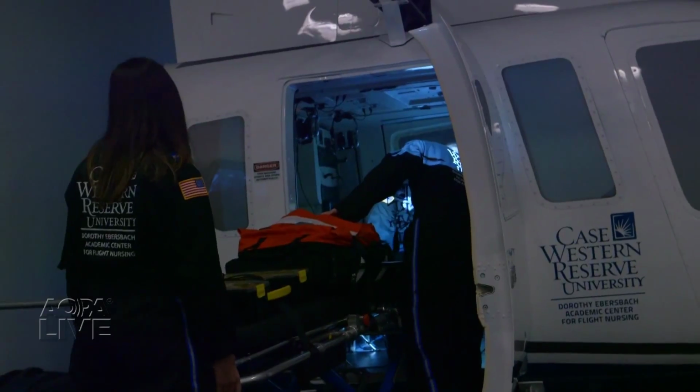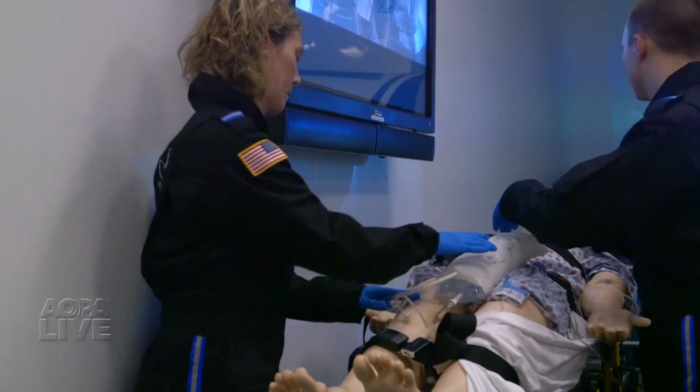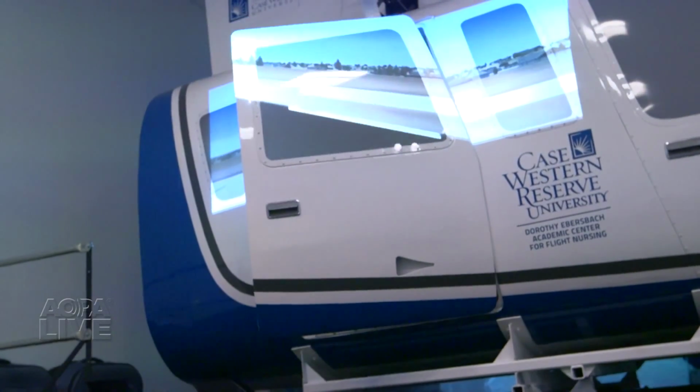of the aircraft. Students fly real missions in real time, board that chopper, fly to the accident scene, stabilize the patient, and fly back to the hospital. There's really, frankly, no limit to the places we can go.